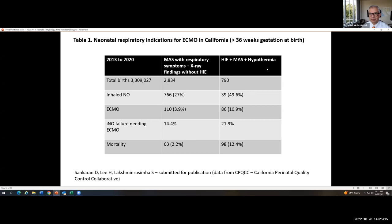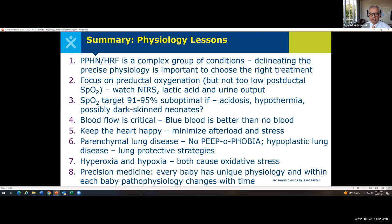I thank you for your attention, and I want to conclude by saying that every baby with pulmonary hypertension should be managed with precision medicine. Each baby has unique physiology, and within each baby, the pathophysiology changes with time. So careful attention to physiology is very important. And thank you for your attention.